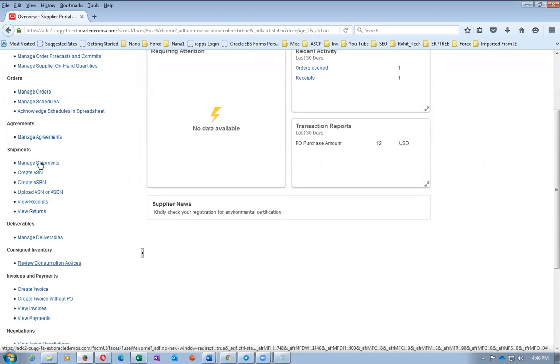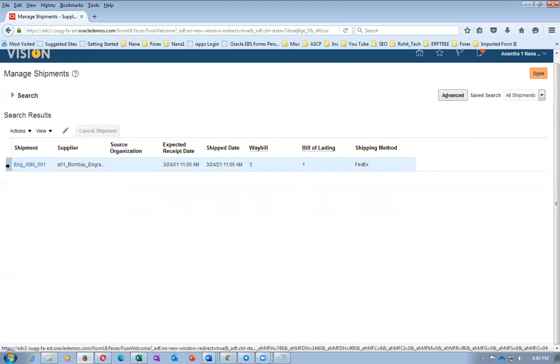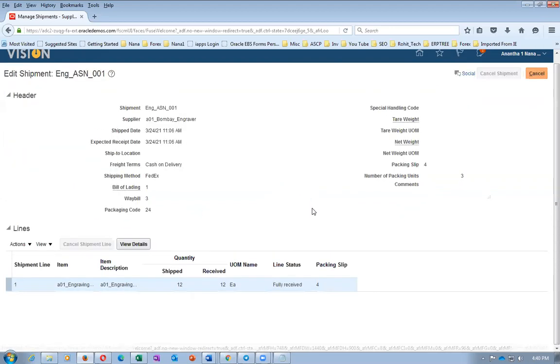Create ASN there. Manage shipments. I'll now go to manage shipments. The shipments will now go to manage shipment. It's an ENG, and then click on search now. Engraving ASN 1, fine. Click on it, and then click on the underline of this. Click on this. The shipping method is now products, go there, click on it.